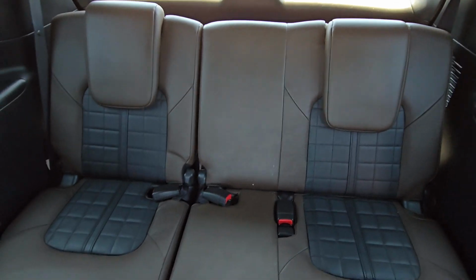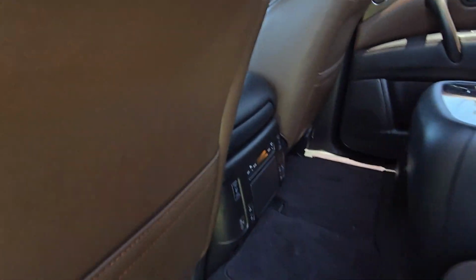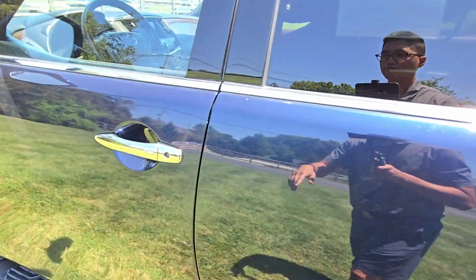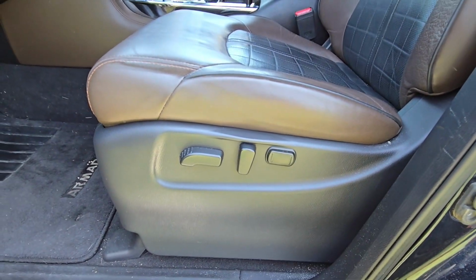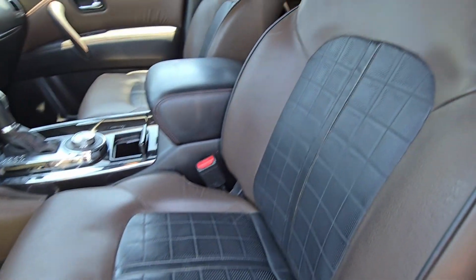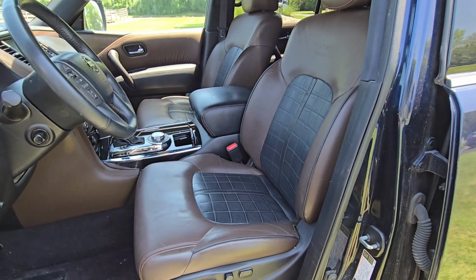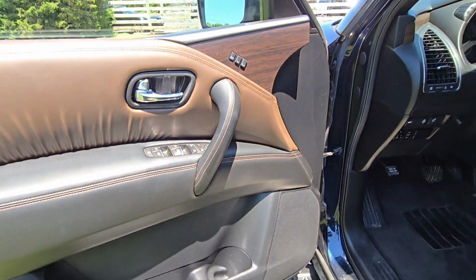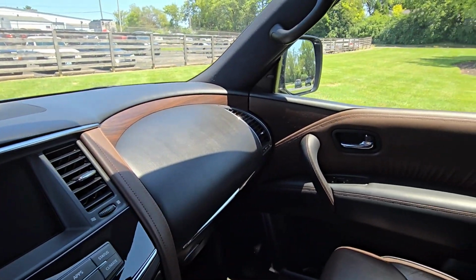There's that third row there. Should be able to squeeze 3 kids back there. Looks like there's heated seats as well, along with plug for headphones. Heated seats in the middle row. And then let's take a quick look at the front. Really, really fancy. You got the power seats with front and back tilt, lumbar support, it looks like. Seats look super, super luxurious. And then you have stereo and that luxurious look on the door as well.